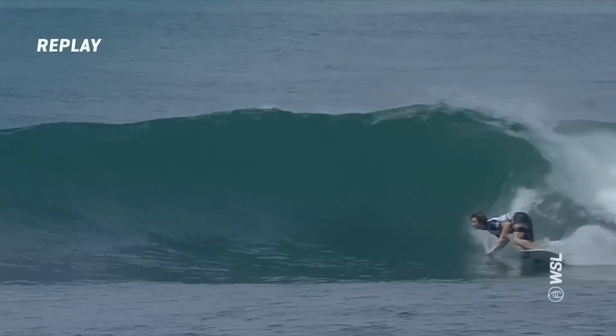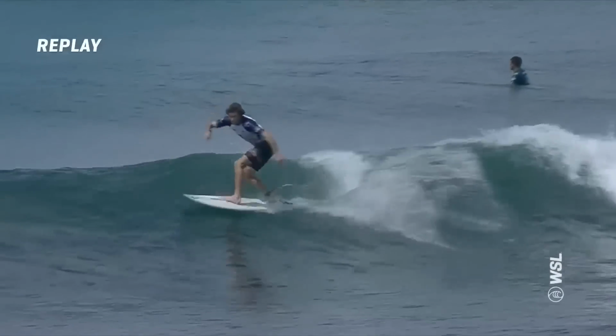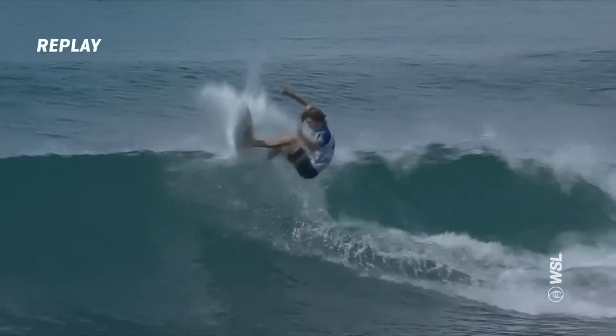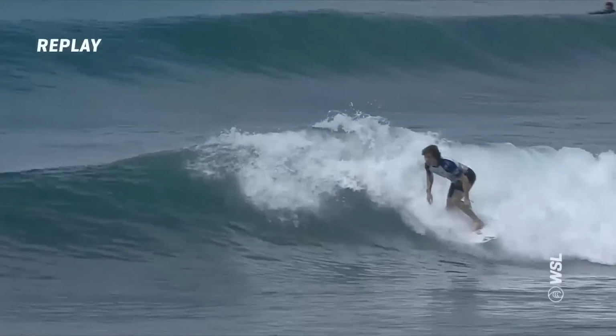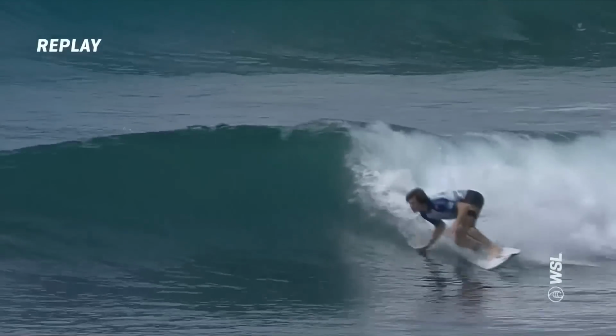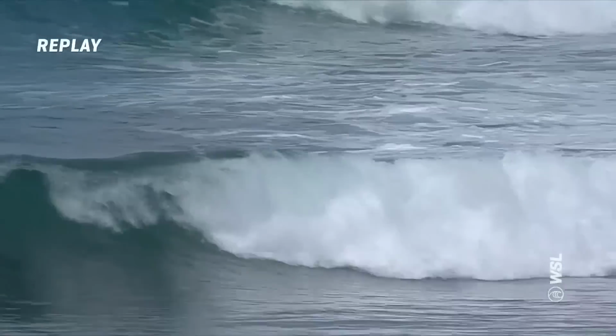Liam's sitting a bit further in, and he decides to roll the dice. Nice first turn out of the top. Sort of a snap, and yeah, this section here, I mean, that was a hard read. It kind of stands up again on this inside, which gives him a little bit more room to play with. Nice carving maneuvers, another little snap in the lip, and unfortunately just couldn't get the finish there.